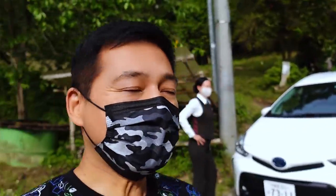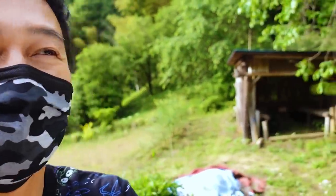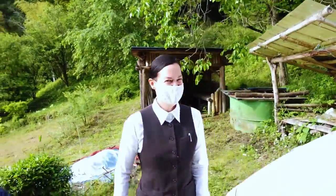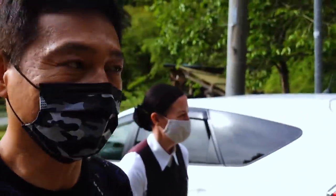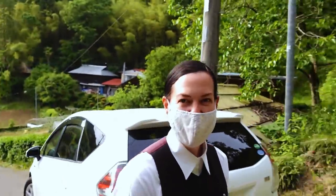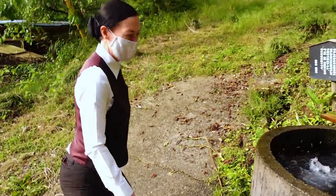Okay, so we're going to go get some water from this well. This is Natalie's well. My well. Your well, Natalie. So show us how we do it. How do we get water from the well? I've never done this before. Well, at the well. Walk up to the well.